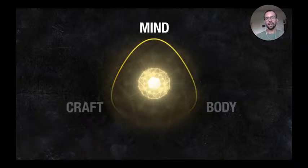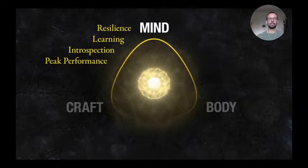So then we go to mind. When we zoom into mind, what is there that we can develop? You can slice this in many different ways, but for me, the most interesting or useful way to look at it is that there is resilience we can develop, how to deal with difficult times, with obstacles, with frustration.